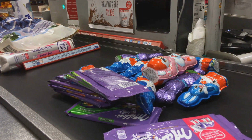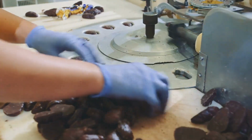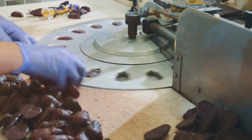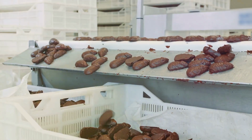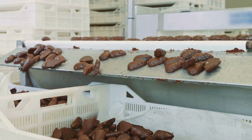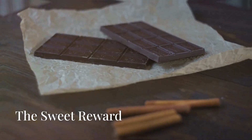best possible product. From the farm to the factory, countless hands have worked their magic to bring you this delightful treat. The journey of chocolate is a testament to the dedication and passion of everyone involved in its creation. So, the next time you take a bite, savor not just the taste, but the story behind it.